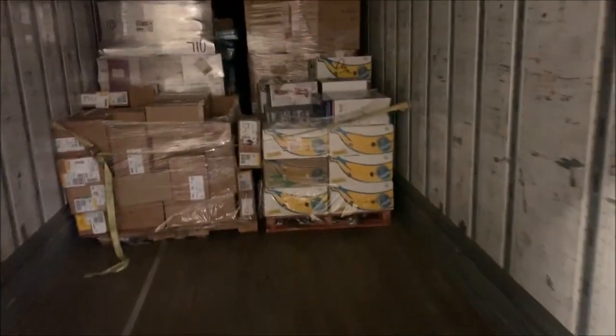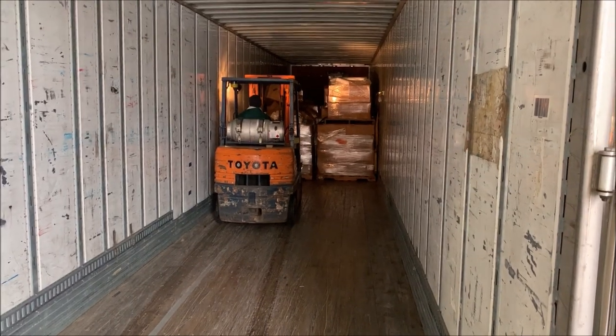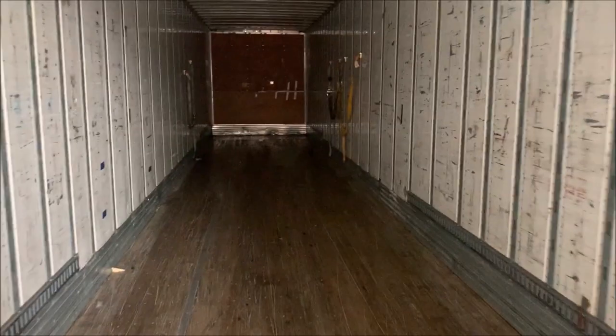Looks like they double stacked a lot of them, so we're gonna have plenty of space. So about halfway through and we're side loaded. So I got the neighbor coming with the forklift to pull them off for us. And we are all emptied out. Just looks like something got left behind in here.